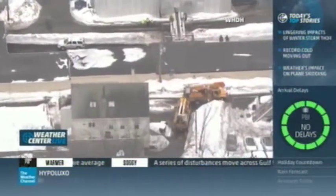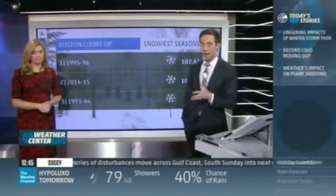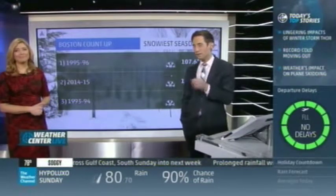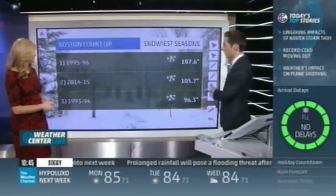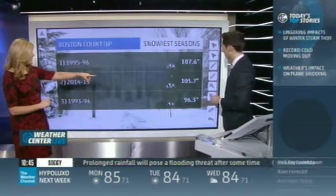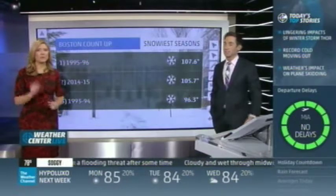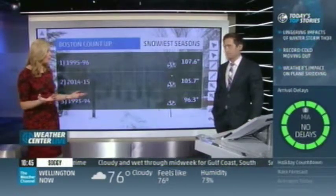And in Boston, we're at the second highest snowfall. We've been tracking this record for a while, and we thought Winter Storm Thor could get the city past 95, 96. It didn't quite get there. This is where we're sitting still: 105.7. The number one spot back in the mid-90s was 107.6. We're oh so close. But just how much snow can a rooftop take before it collapses?